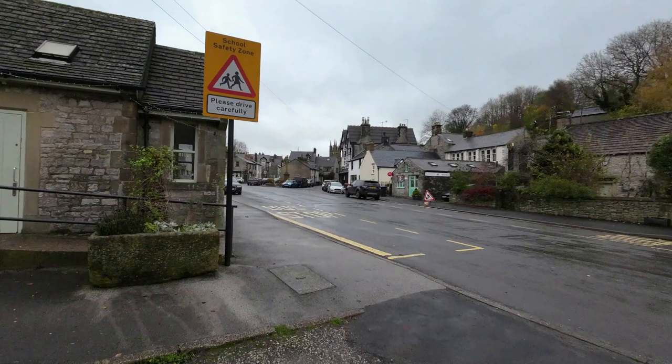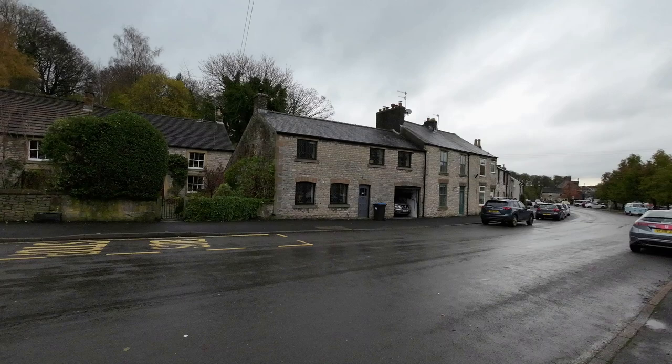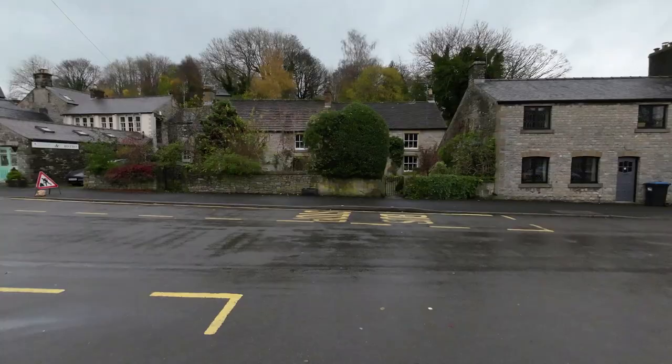This looks like the heart of the village. Prime Master General is over there. You never go anywhere without Prime Master General. There's my car, Honda. Right, let's get exploring and have a good look around.